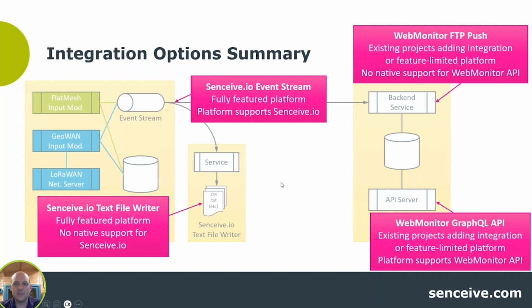If you've got a limited platform, a feature limited platform, or if you've got an existing project, then integrate at WebMonitor level, and FTP Push is still a very well supported and commonly used approach for integrating. If your platform doesn't natively support the WebMonitor API, that's probably where you're going to end up on FTP Push.